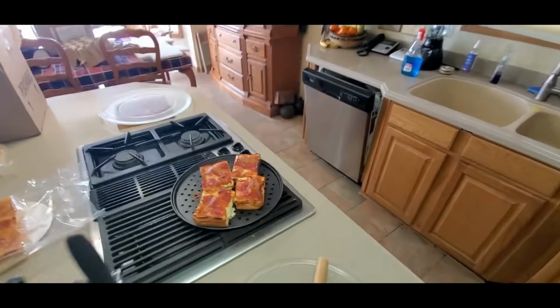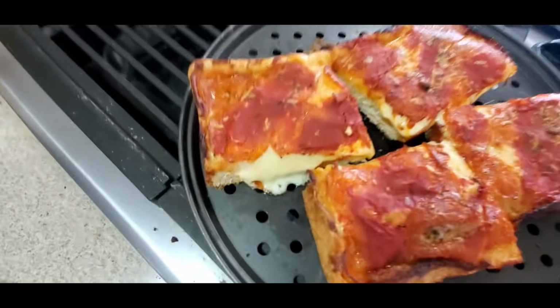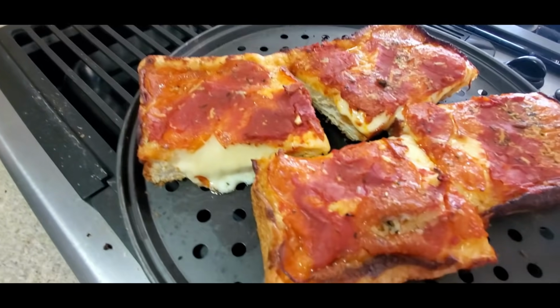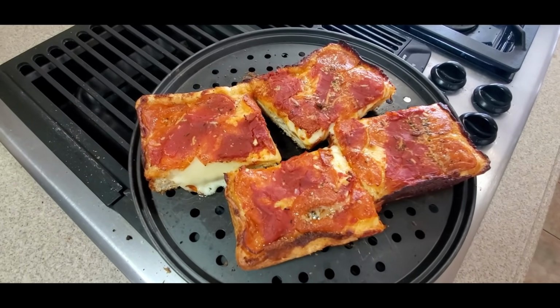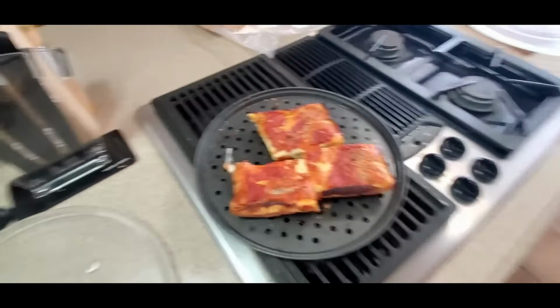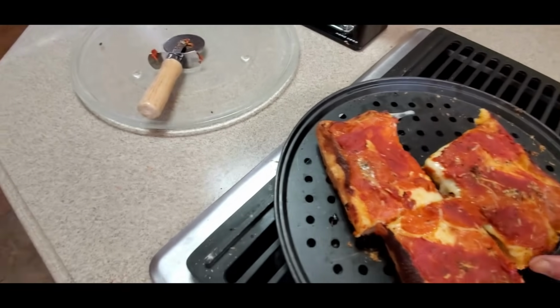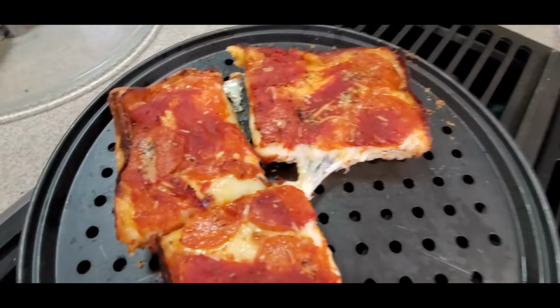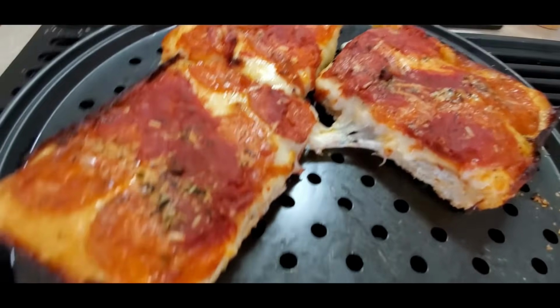Alrighty guys, here we go. Look at that cheese oozing out. Amazing stuff right here, guys. About to do a little taste. I'm going to grab my plate. Alrighty, YouTubers, here it is. Out of the oven. It is super stuff, guys. Amazing stuff right here. Alright, ate one slice and about to have another.